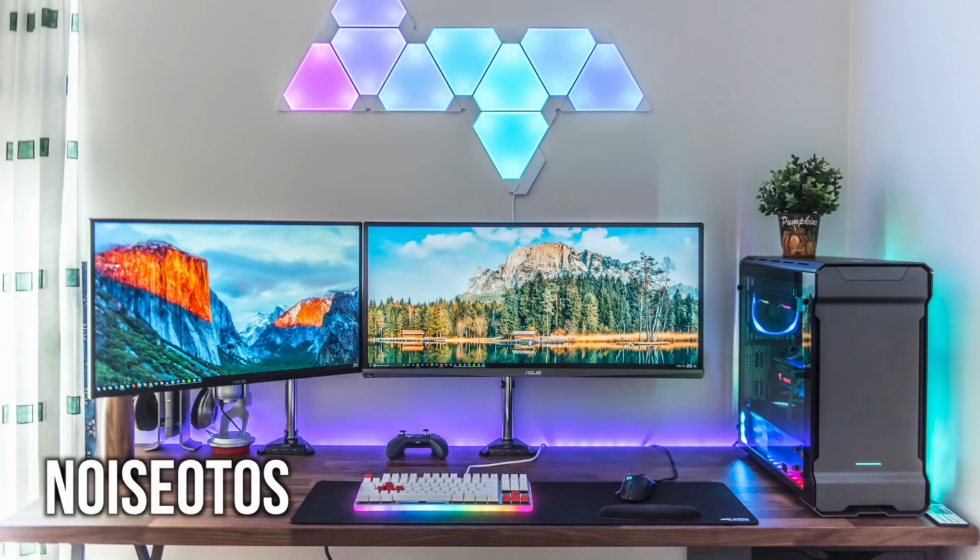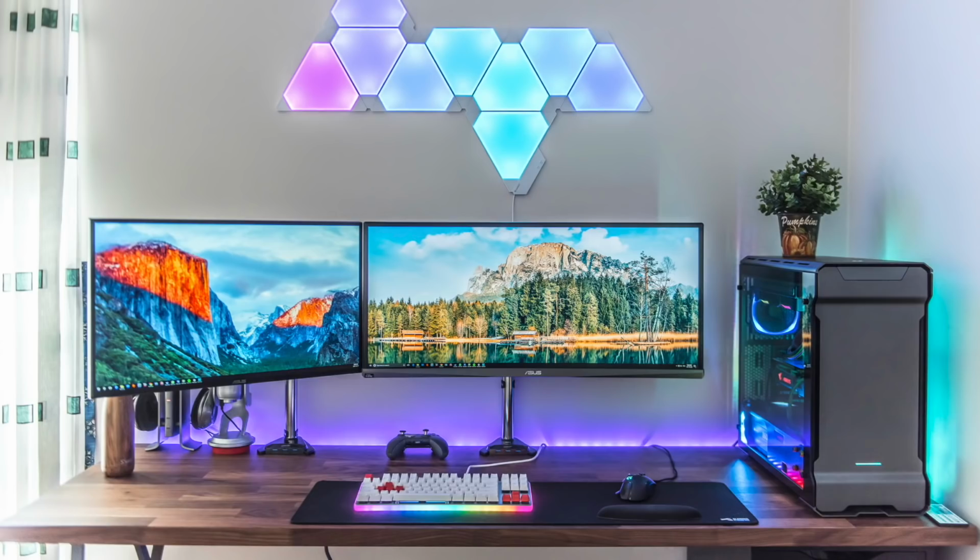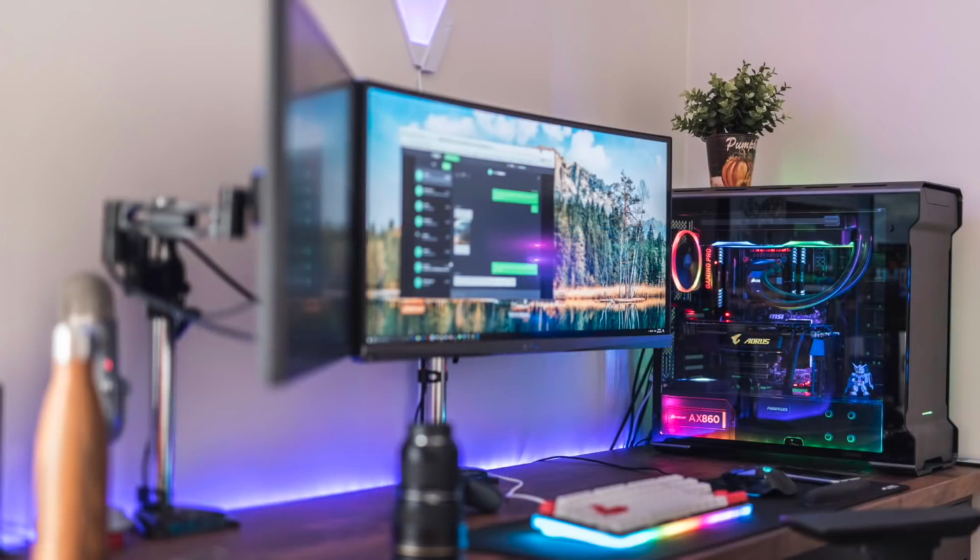Really good job. And then last but definitely not least, Noiseotos here. This one is just one of those RGB crazed ones that really does it nicely. Like, there's a lot of RGB, but it's not over the top, I don't think. Light strip behind the desk, inside the PC, that crazy cool RGB keyboard, and those Nanoleaf Aurora panels on the wall. All makes for a killer looking desk setup. The wooden desk really looks nice here, I think. It's a good juxtaposition with that RGB.